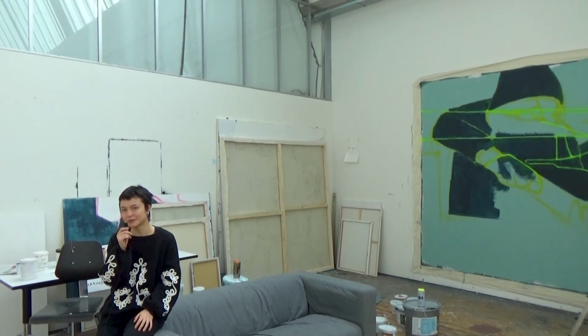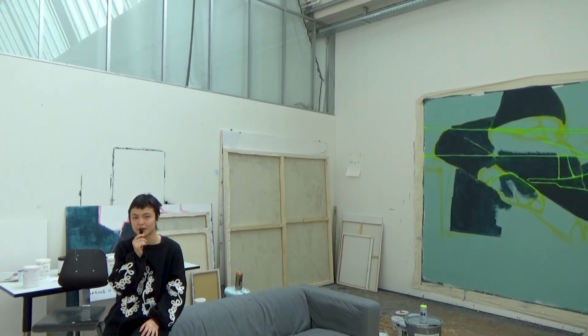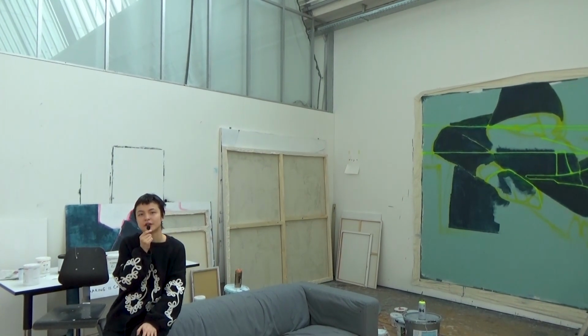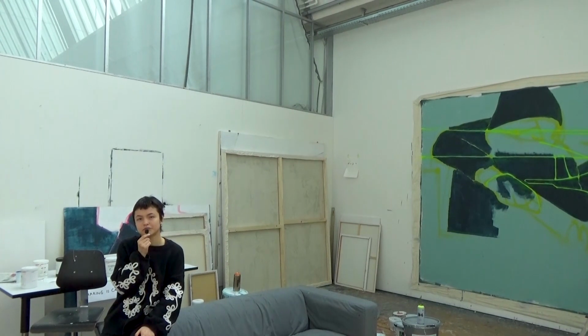Last but not least, we have the paint studio, where you really have a lot of space, as you can see, to paint in large scale.